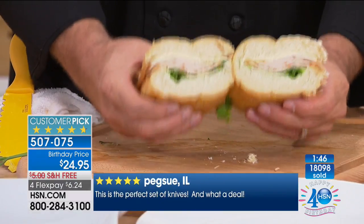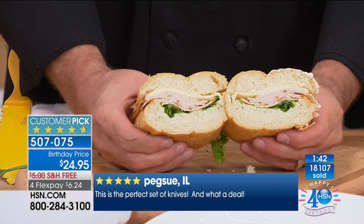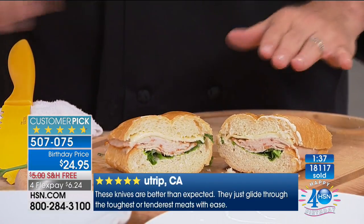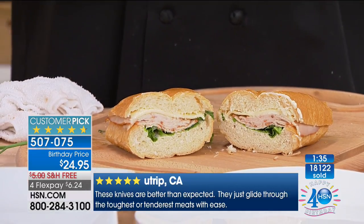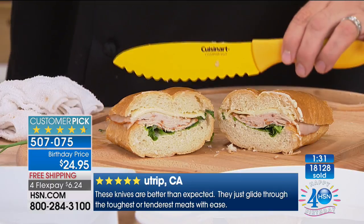Watch this, as I knock this down, you can't see crumbs falling. There's no crumbs falling. I love that. That's ripping. The kind of clean cuts that that's gonna give you every single time. Every single time. A specialty knife included in this set is absolutely mind-boggling to me.